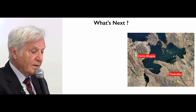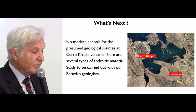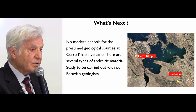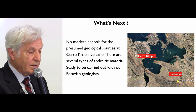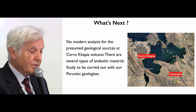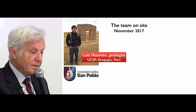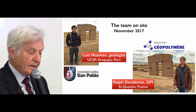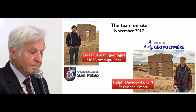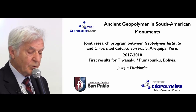What next? No modern analysis for the presumed geological source at Cerro Capia volcano. There are several types of andesitic material, so there should be several types of source that we have to study. These studies should be carried out with our Peruvian geologists. The team on the site, our geologists, Louis Huaman from Arequipa and Ralph from Geopolymers Institute. This has been my talk, Ancient Geopolymers in South American Monuments.